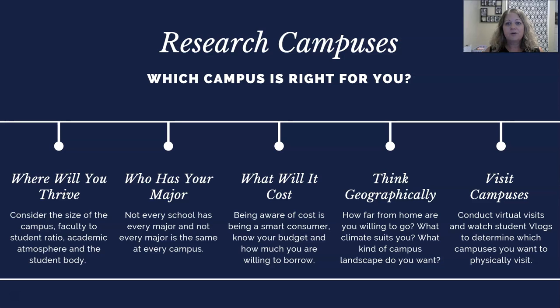You want to think about where you're willing to relocate. So for some students, they want to go across the country. And for other students, they want to stay in Sonoma County and go to Sonoma State. And so you really want to think about how far are you willing to go from where you currently live. What climate suits you? Are you willing to go where it's humid? Are you willing to go where it snows? And then what kind of campus landscape do you want? So are you looking for a campus with brick buildings and lots of trees? Are you looking for something more modern? And so to take that into consideration as well.